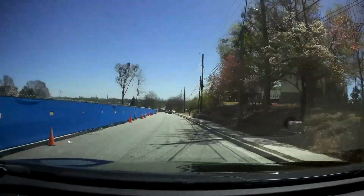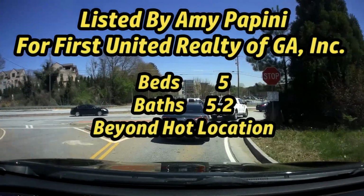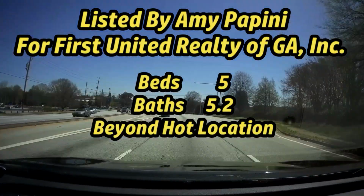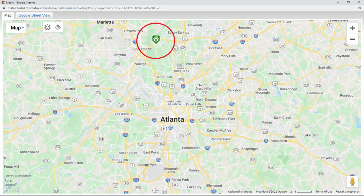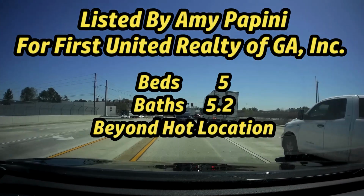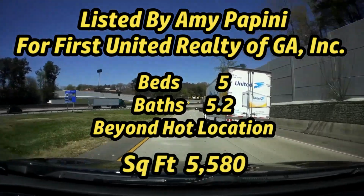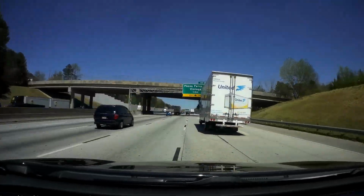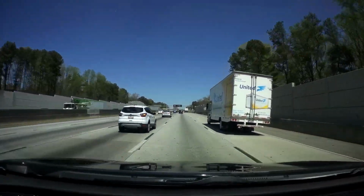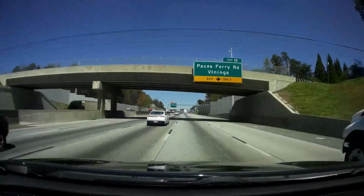We're on the way to take a look at this immaculate, totally renovated, 5 bedrooms, 5 full baths, and 2 half baths home in Sandy Springs, Georgia. The city of Sandy Springs is north of the city of Atlanta in Fulton County. This stunning, contemporary, modern-style home is just under 5,600 square feet and is located just minutes away from the Battery, Truist Park, Buckhead, downtown Atlanta, Midtown Atlanta, and Hartsfield-Jackson Atlanta International Airport.